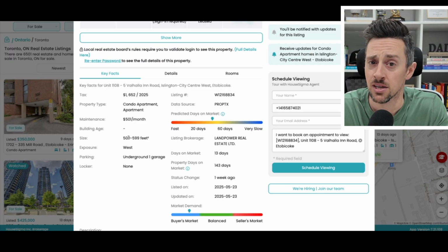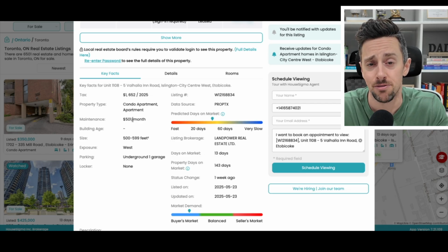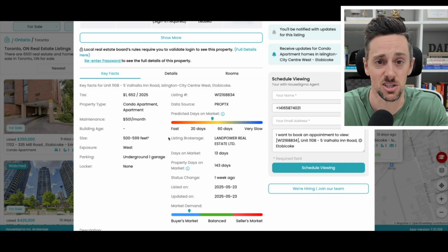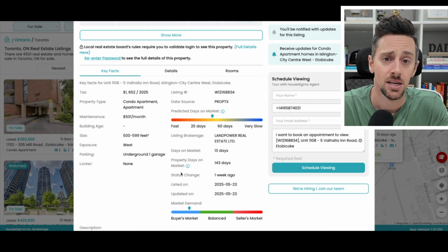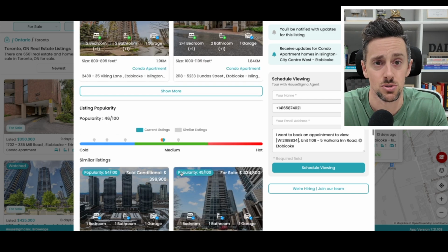You also have the square footage here, less than 600 square feet, maintenance fee of $501 per month, and then your property taxes at $1,652. So all of these are fairly reasonable. Your maintenance fee, it is what it is. You're buying a condo. There are going to be some maintenance fees associated with it.